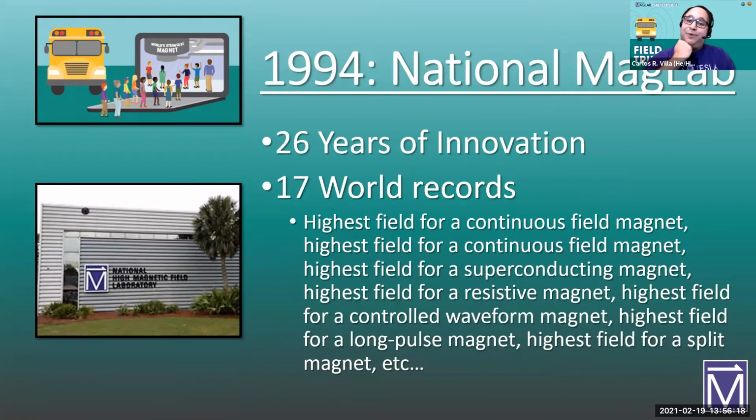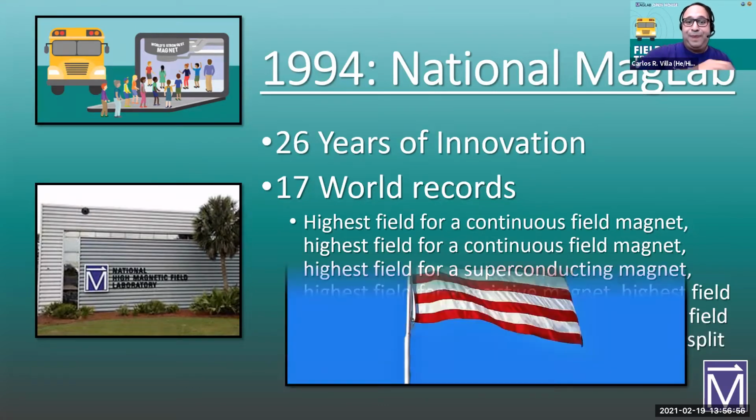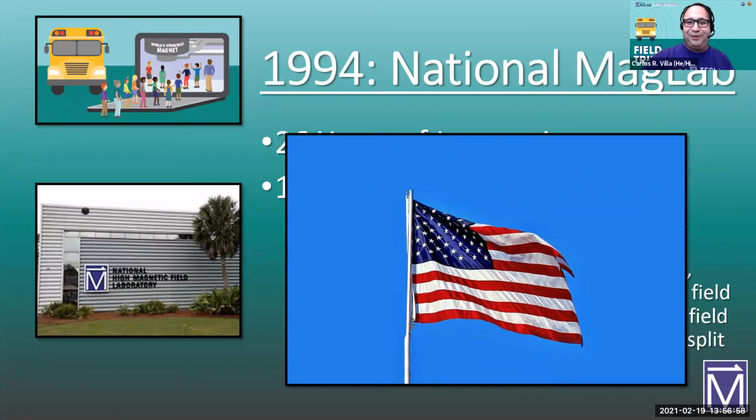Which brings us to 1994, where the National MagLab was founded in Tallahassee, and we just broke 17 world records. And I'm sure we're gonna break more in the near future, because this is what we do. And I've listed them here. I'm not going to read them off because we have almost all the world records that have to do with strongest types of magnets, and we're working on many more. So we actually enjoy the challenge when one of our records gets broken. We want to earn it back, and that means that we're going to have to push technology and engineering to the next level in order to do that. And we've got some scientists at the lab that are just a little bit competitive, so this is a good push for them too. And of course, we are in the USA too.